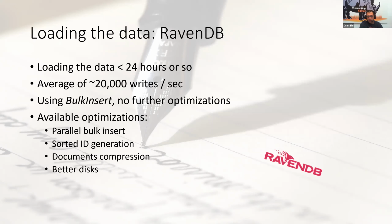First thing that we had to do was load the data in. In RavenDB, we prepared the data. We basically did a bulk insert, and that took just under 24 hours. Average write of 20,000 writes per second. And that's it. Now, we didn't do any fancy stuff. You could do that. And if you do fancy stuff, you can get to 100 to 150,000 writes per second, sustained across hours and days at a time.